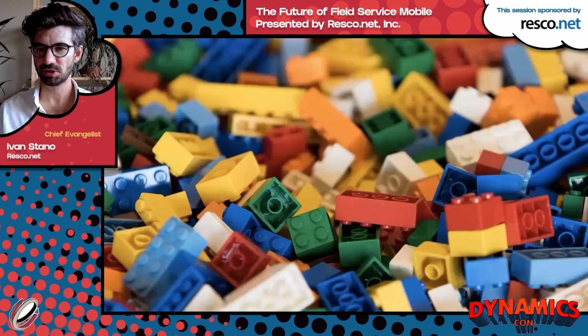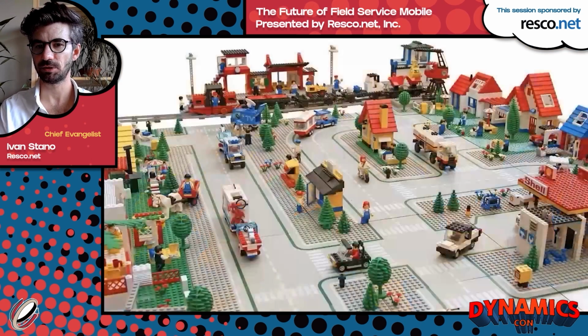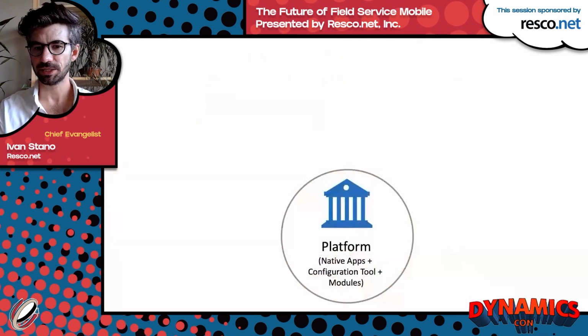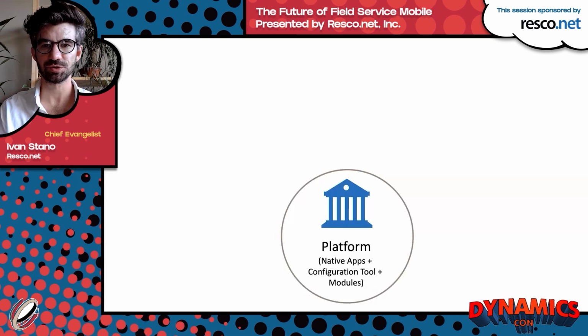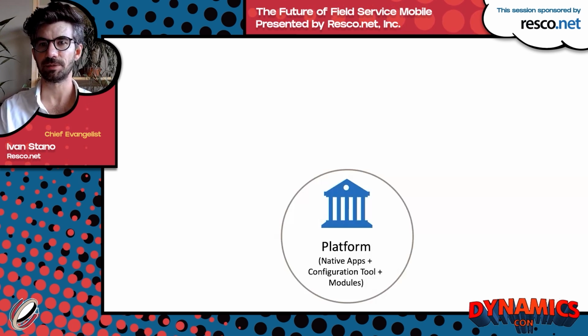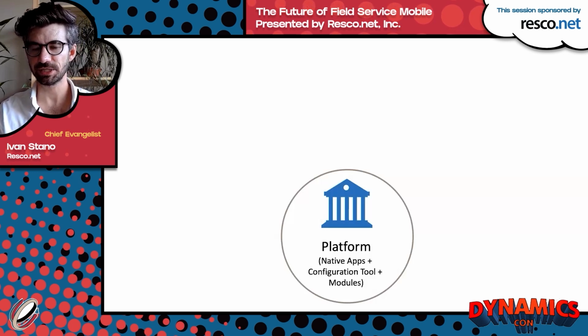So the main question is how we use all that technology, all those features, and create something meaningful. What I mean is we have a certain platform which is created by Resco native applications. It's accompanied with the configuration tool, Resco Woodford. And then there's a lot of modules that we're building into this platform. There's a module for auditing, mobile auditing. There's a module for security.